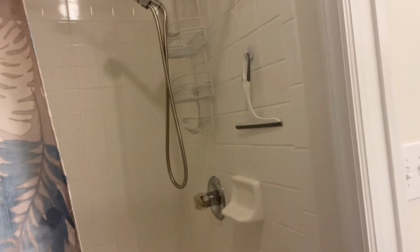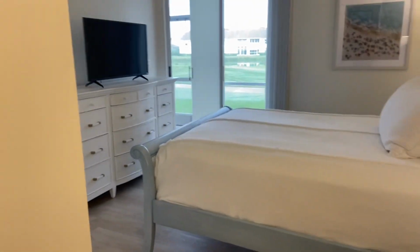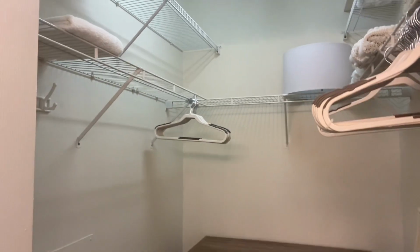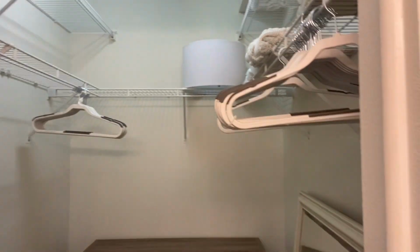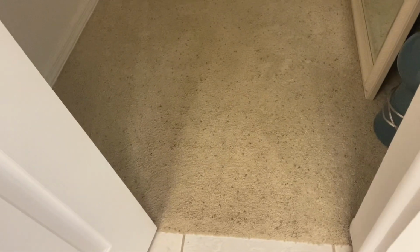Okay, I'm over in the master. It's the same layout that we'd looked at last night. The shower in the master, tub in the guest bath. Here, of course, is the walk-in closet. These people are already gone, apparently, onto wherever. Same matching carpet as the guest room right there.